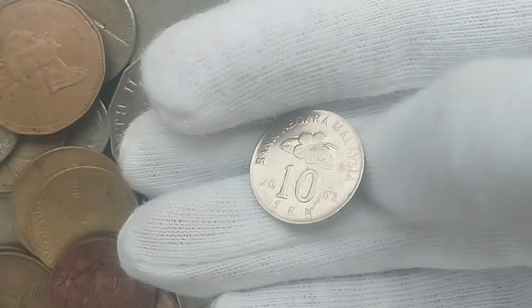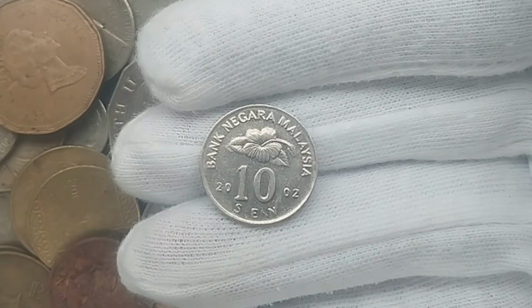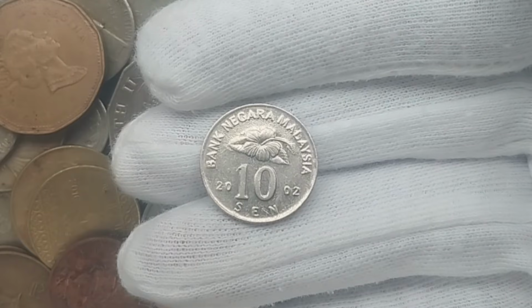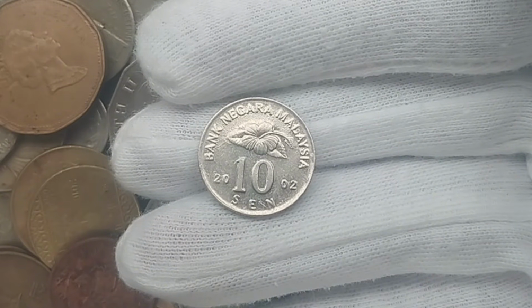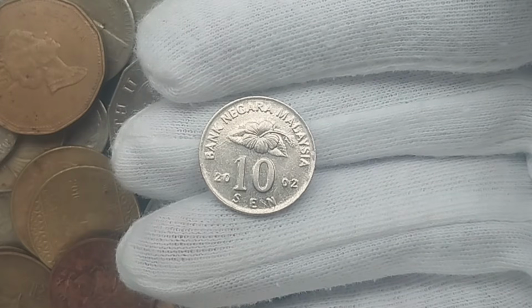By featuring the hibiscus on its currency, Malaysia ensured that every citizen was reminded of these values every time they used money. The coin was not only a medium of exchange, but also a daily reminder of national pride. Such symbolism is what makes coins so powerful. They are small, but their messages are huge.